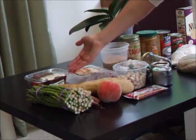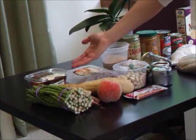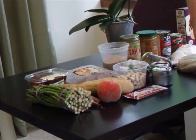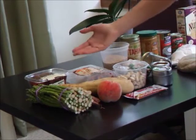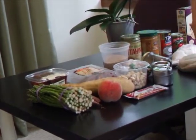Sun-dried tomatoes are actually also an example of a whole food. The only thing that's been done to a sun-dried tomato is that the water has been taken out of it. All the fiber is still preserved and all the nutrients are still preserved in the sun-dried tomato.